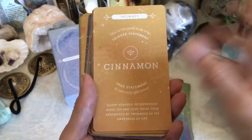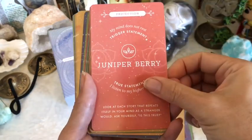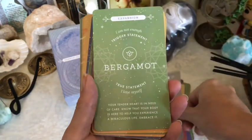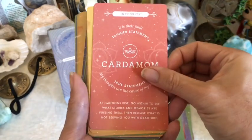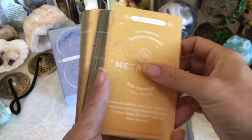Which, by the way, you by no means have to purchase this deck. I am not even pressuring you. It's just, hey, you might be interested. You may want to create your own essential oil cards based off the essential oils that you actually own. You know, and this could be inspiration for a DIY project.